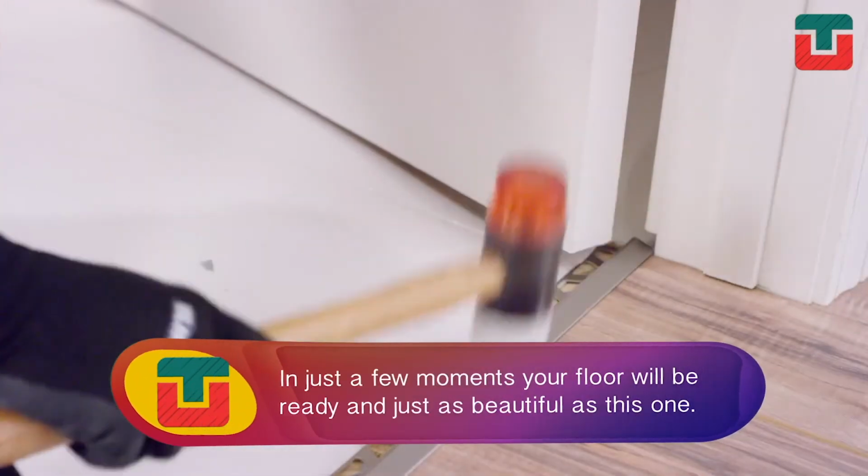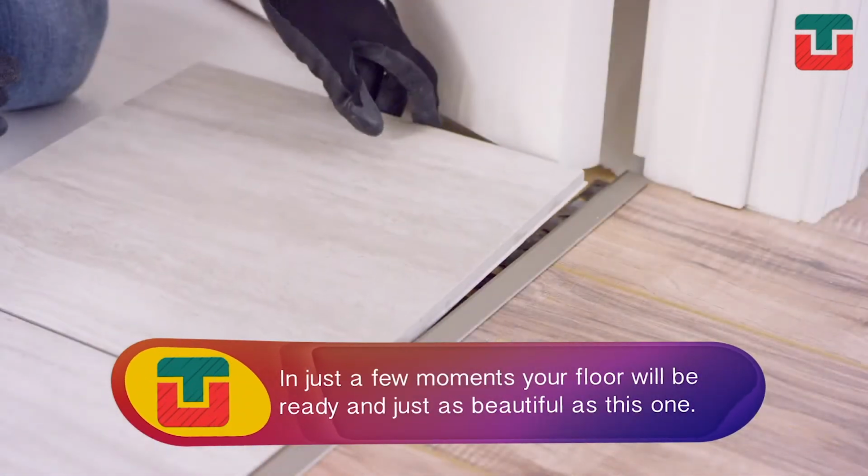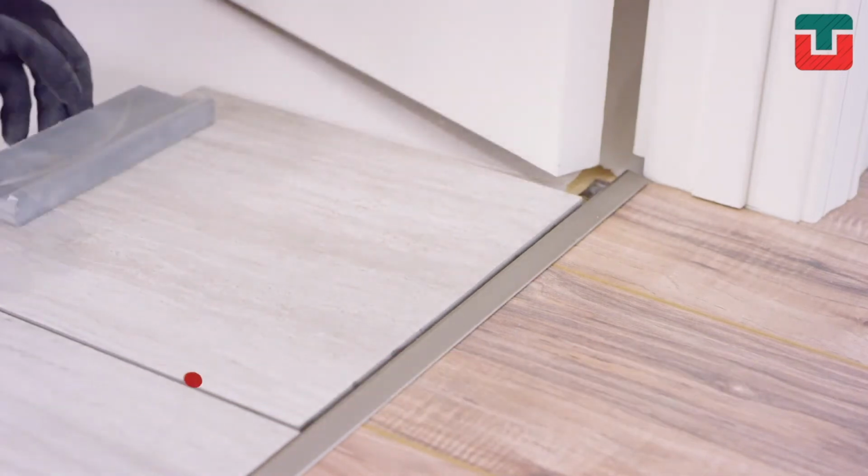They're so easy to use. After cleaning the floor, in just a few moments, your floor will be ready and just as beautiful as this one.